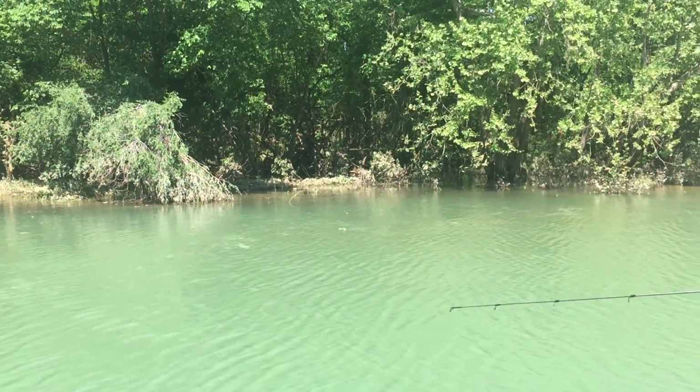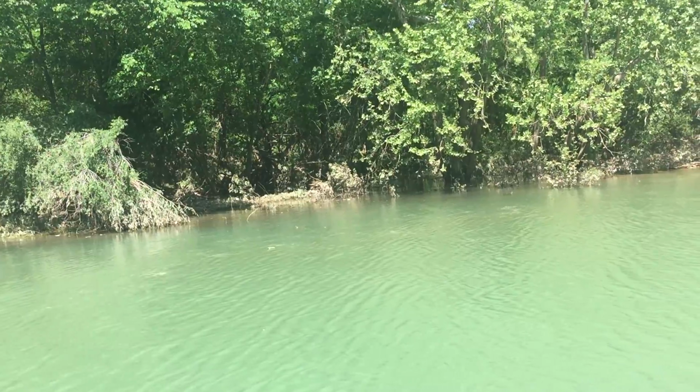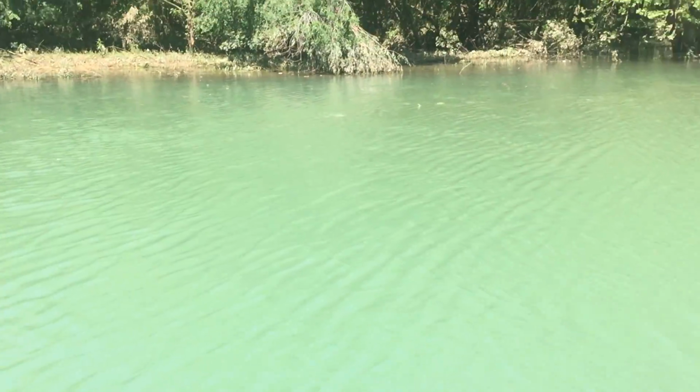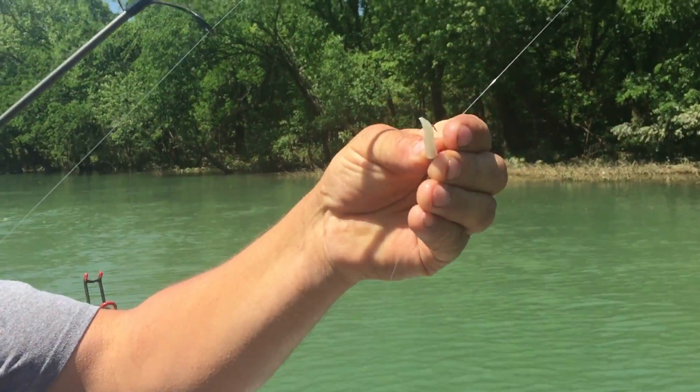It feels good to be back on the water. Had a few days with the flood. There's another one. He's not very big, but he is a white bass. Oh, he's a little bigger than I thought. Look how good these work. There ain't even a tail left on that one.